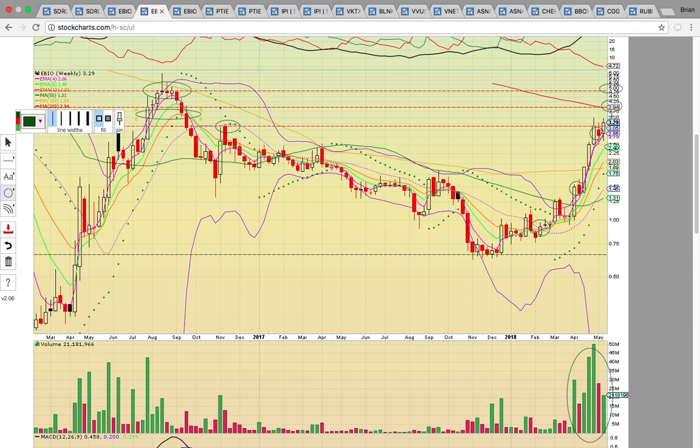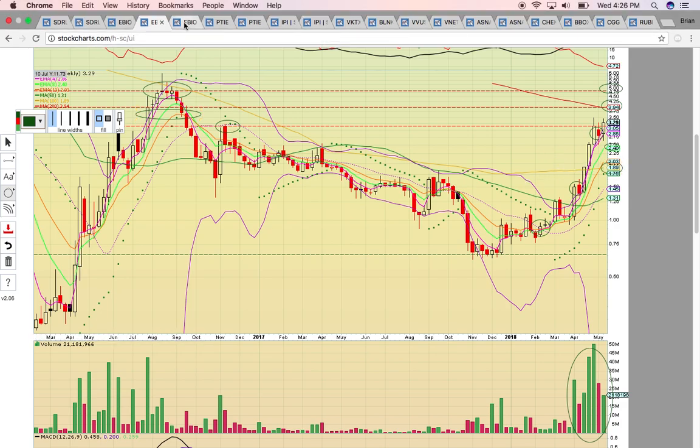If that fails to break that level, that could signal a temporary top on this big run. And if the candles do end up correcting, what you want to see is that 100-week moving average at 189 hold.